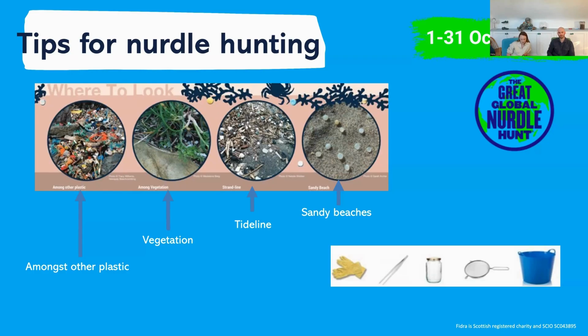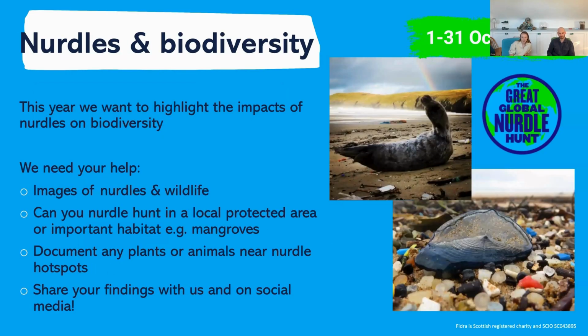I just wanted to highlight that this year's event, we're focusing on how nurdle pollution threatens wildlife and ecosystems. So it'd be great if this year you can keep this in mind whilst nurdle hunting. If you come across any images of wildlife next to nurdles or important ecosystems with nurdle pollution, we'd love to receive photos of those.